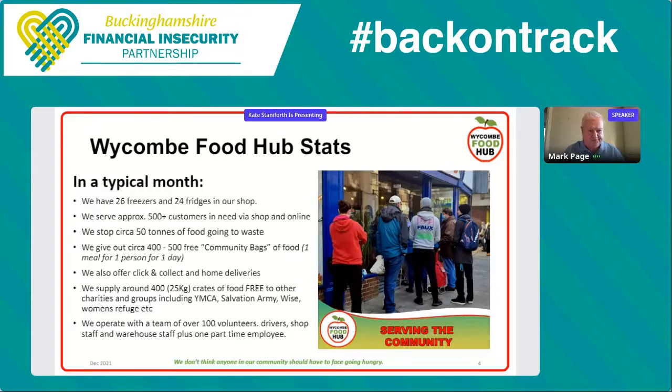of food to you. We supply somewhere around about 400 crates, 25 kilo crates of food to other charities as well. So we give all our spare bread, rolls, cakes, sticky buns, whatever, to other organisations such as the YMCA, Salvation Army, WISE, Women's Refuge, etc. So we just donate to them. We'd rather somebody in their community use it rather than, again, be thrown away.